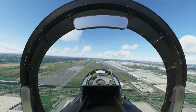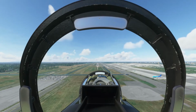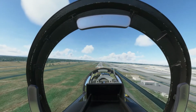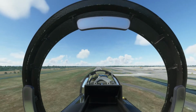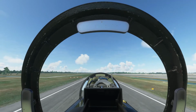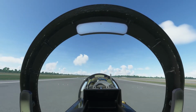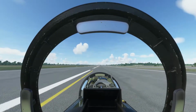We've got 3 whites, 1 red, so I like this approach, it's very uncluttered. Speed's dropping because we've got plenty of drag, we're right on glide slope. Okay, focus. Threshold speed 106. 91 knots, so a bit slow. The angle of attack was at 7 degrees, which is right. A couple of knots slow, I'm pretty happy with that.